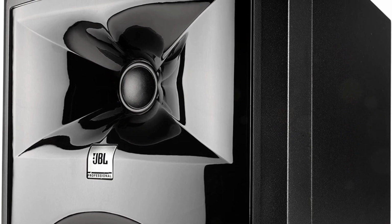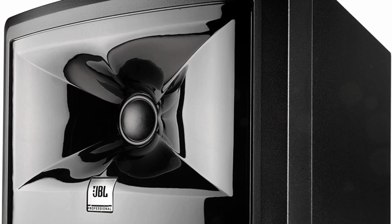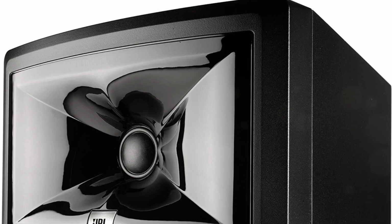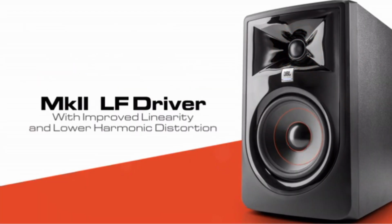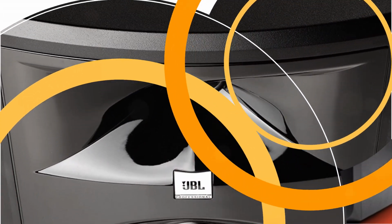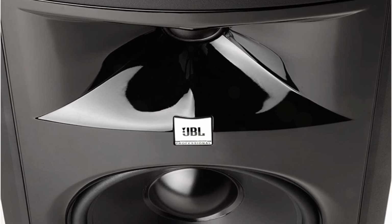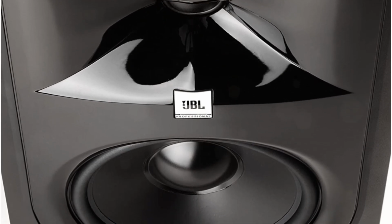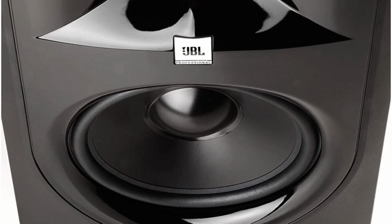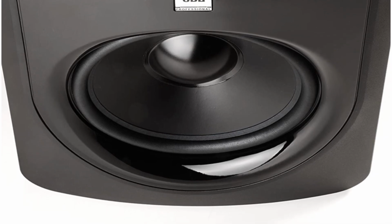The JBL 306 PMK-II exhibits a definite dualism. On the one hand, it provides exceptional sound, especially when taking into account its price. However, numerous obvious problems prevent it from rising to the level of legend. Making correct mixing decisions will be possible thanks to the superb frequency response and accuracy, as well as the high degree of detail and precision. At 1.6 kHz, there is a perceptible dip that affects neutrality, although it is manageable with moderate EQ.